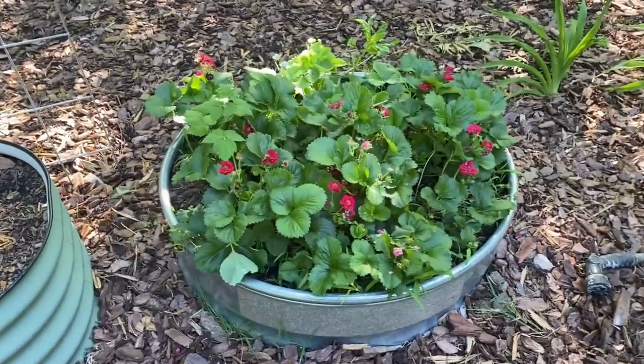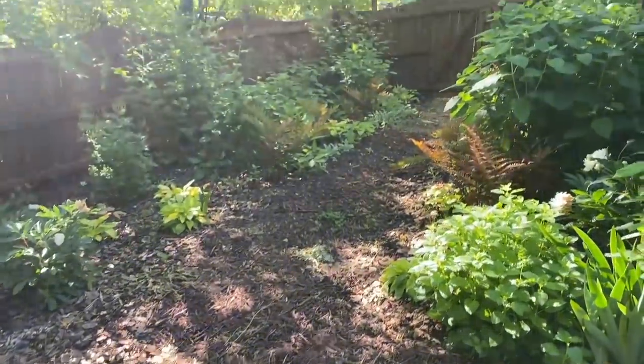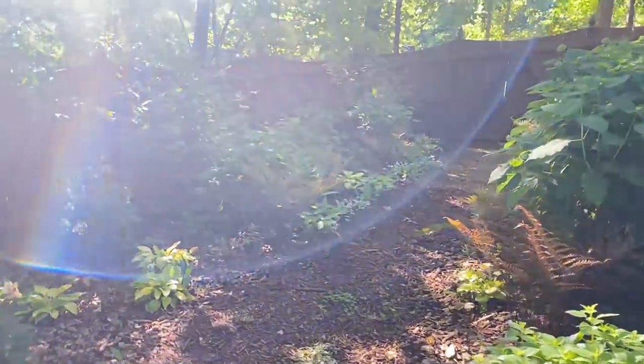Here we got a patch of strawberries, some daylilies, and then here is the beginning of our side garden.